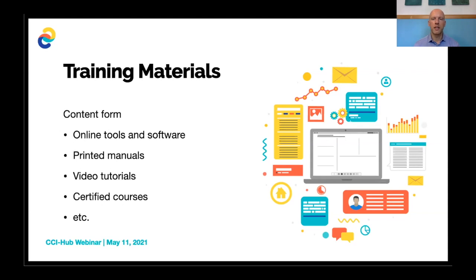As mentioned, this can range from online tools to software, printed materials, virtual reality modules, and so on. So certified courses are, of course, welcomed as well.